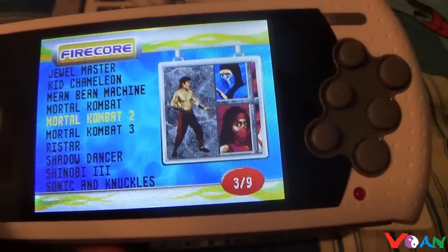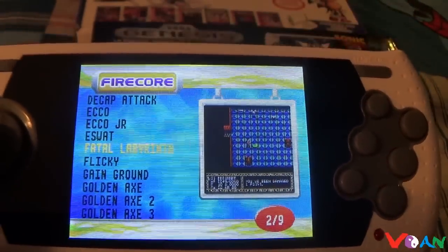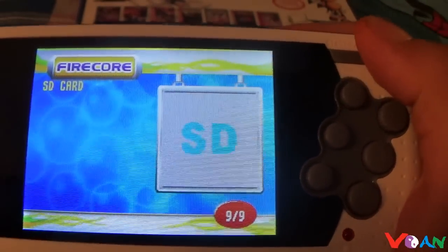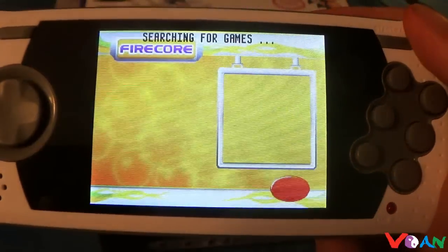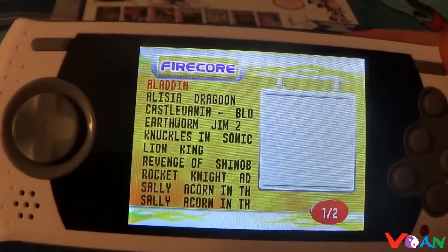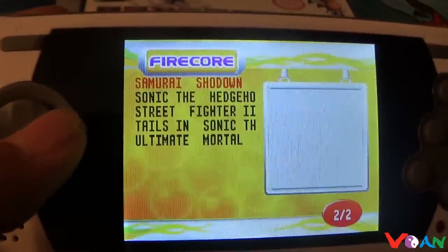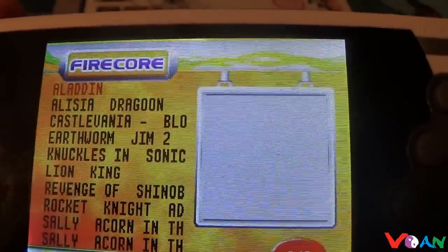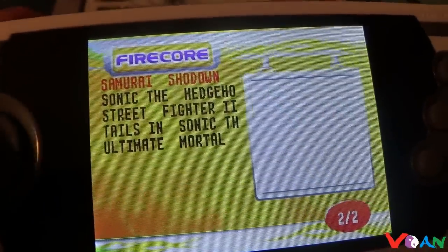There's the Mortal Kombat game. They are actually awesome right there. So let's check out the SD card feature. So this is the SD card. And let's see what games I have here for you. We'll try out some games. As you can see, here's the list of games that you can play. These are ROMs that I put in here myself, but they are actually ROMs of games that I actually own.